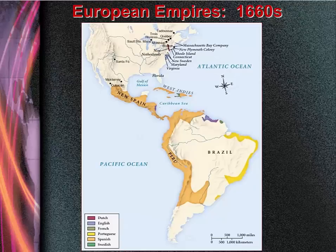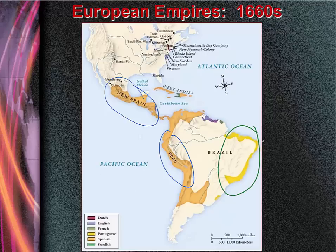So if we look at this map here, this is of the European empires in the 1660s. So for the Spanish, in the 1660s, it was essentially broken up into two what were called viceroyalties: New Spain and Peru. Notice also that they're pretty much hugging the areas along the coast. And then also you can see that the Portuguese have this area here, Brazil. And then you could see the English and the Dutch and the French have land here. So there's other people controlling random areas. But basically we're talking about the Portuguese and the Spanish.